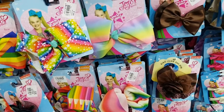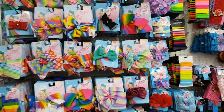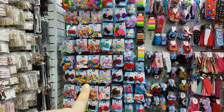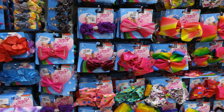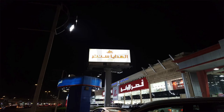I think she's known for her rainbow one or something. Like this one or this one. I don't know, but JoJo! She's cute as a button. I'm gonna buy the color pencil one. I was told in the comment section that you can find fake, affordable JoJo Siwa bows in this place.